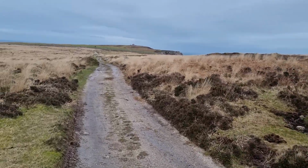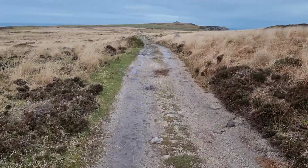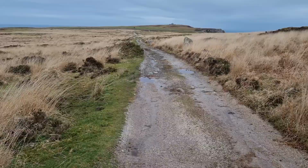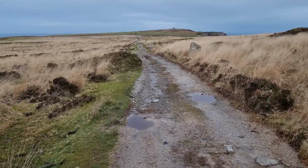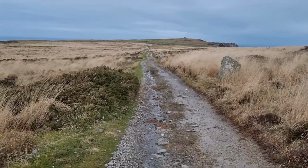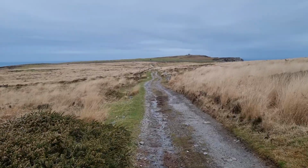Came here with a mate once and we clambered down the side and walked all the way round. There was no path or nothing. All proper overgrown. I remember that, the ferns and that, they're up to your shoulders, you're bashing your way through. There's nothing to say you can't, but obviously I wouldn't recommend doing it on your own. You never know, just in case.